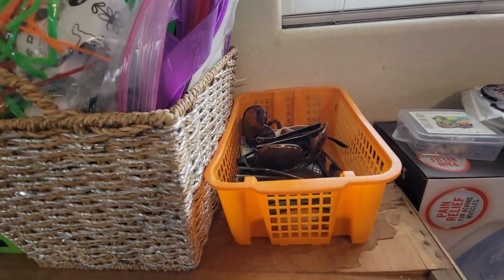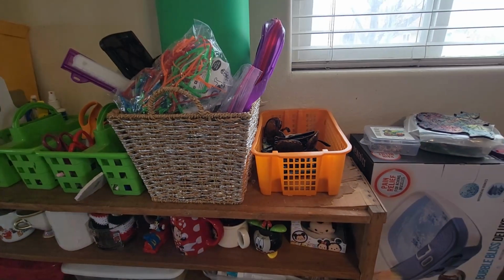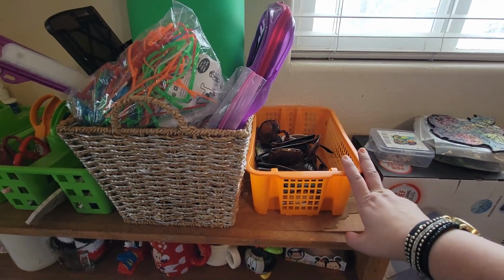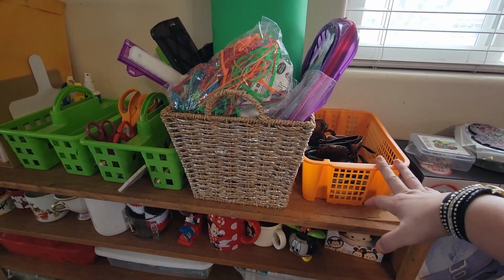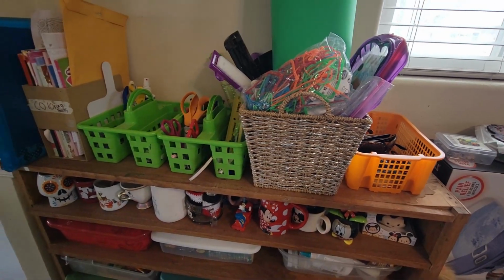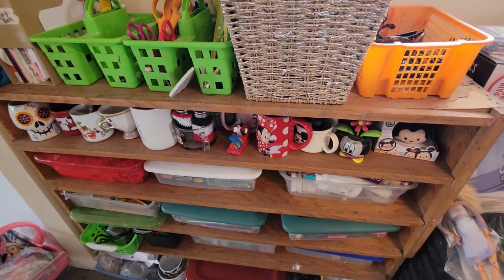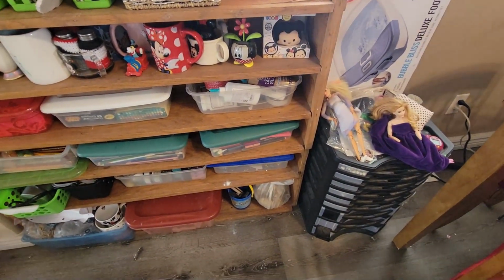Let's see. Oh, there was all kinds of stuff that had fallen into the glasses tote, and so I got all of those put where they belong. I don't know that this is the best spot for our sunglasses, but we've had them in the crafting center for like 4 years now. I just don't know a better place. I'm open to suggestions. So that is the follow-up as far as the crafting center. We are not all the way done, but we have definitely made progress, and the progress should be celebrated.